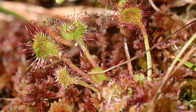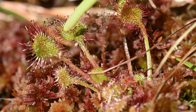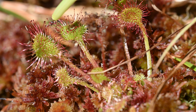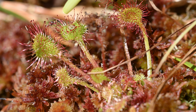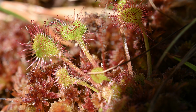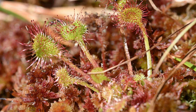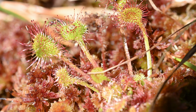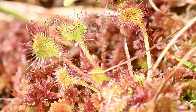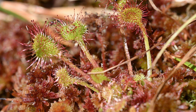Gotta manual focus. And you can see those little tiny hairs that it's evolved. And at the tip of each of those hairs, there's that little drop of reddish fluid. And that's the mucilage. That's what the insects adhere to. And so the reaction is when the insect sticks, the hairs kind of collapse around the insect, like we saw in this other one back here.